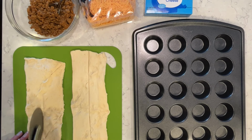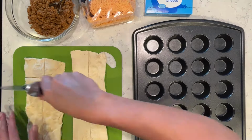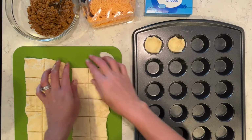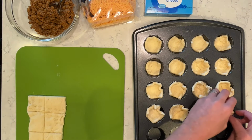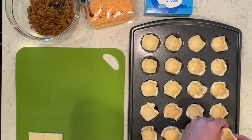So I am cutting my Pillsbury dough with my pizza cutter. It is just the best way to cut this kind of dough. It makes it so easy. So I have it into little squares. I'm gonna put it into my mini muffin tin, and then I have the mixtures that are gonna go in. Like I said, my taco meat is pre-made, so it has all the seasoning in it.